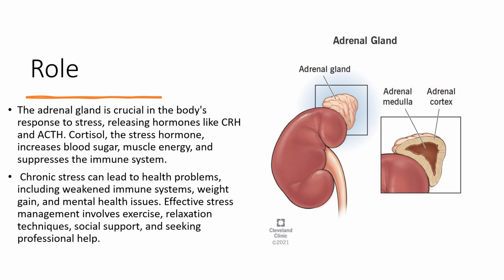Prolonged exposure to cortisol can lead to a weakened immune system, increased risk of infection, weight gain, and other health problems. Chronic stress can also lead to mental health problems such as anxiety and depression. Therefore, it is important to manage stress effectively and minimize its impact on the body. This can be done through various methods such as exercise, relaxation techniques, social support, and seeking professional help when needed.